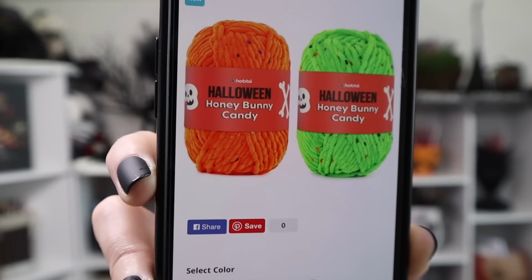So right here, it says 3,000 points. That's worth it. Like, if you have a bunch of points built up, get the Honey Bunny Candy Minis. They are so freaking fun. And if you like to make stuffies, little amigurumi things, there are 3 different colors available for the Halloween Honey Bunny Candy. Maybe we'll see a couple more colors with this.